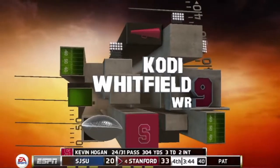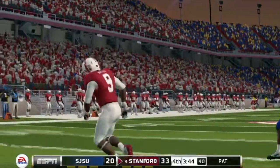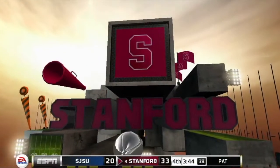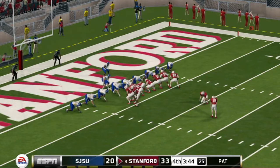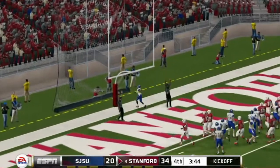And for Hogan, he's been responsible for 3 scoring passes. He's been letting it fly today, and his receivers are making plays. That is a great touchdown. He makes the PAT.